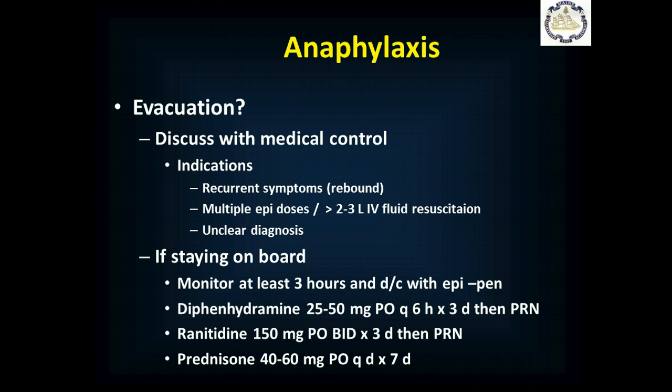Put them on diphenhydramine, 25 to 50 milligrams orally every 6 hours for 3 days, and as needed after that. Ranitidine, 150 milligrams orally twice a day for 3 days, and then as needed after that. And prednisone, 40 to 60 milligrams orally every day for the next 7 days.